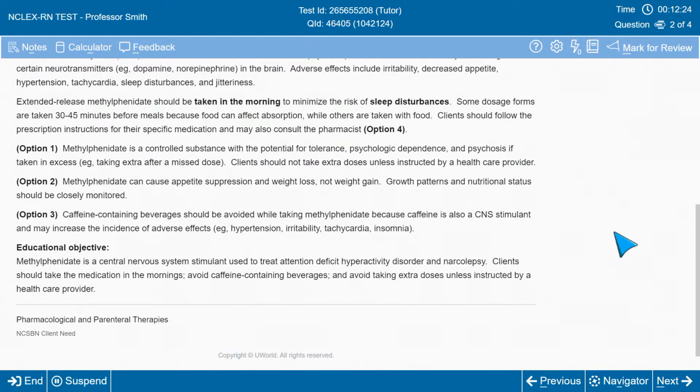Also, methylphenidate can cause appetite suppression, so you wouldn't see weight gain with that, but you'd see weight loss. So it's really important for clients, especially children and adolescents who are taking methylphenidate, who are still in a period of time in their lives when they are growing rapidly, to monitor their growth pattern and nutritional status closely.